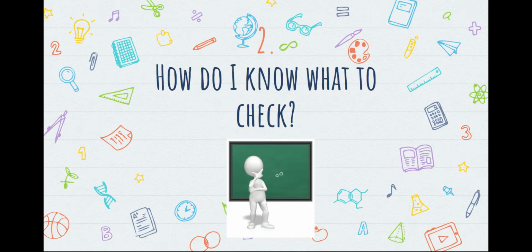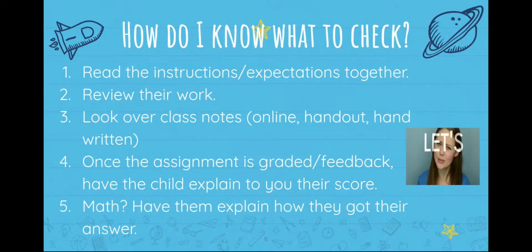Number two, how do I know what to check? Number one, read the instructions and expectations together and review their work. For example, I gave students an assignment where they had to write a page. It had to be double spaced, Times New Roman, 12 font. However, when the students submitted their work, it was a paragraph. Actually, it was half a paragraph. So did that student receive full credit? No, they actually received 50%.